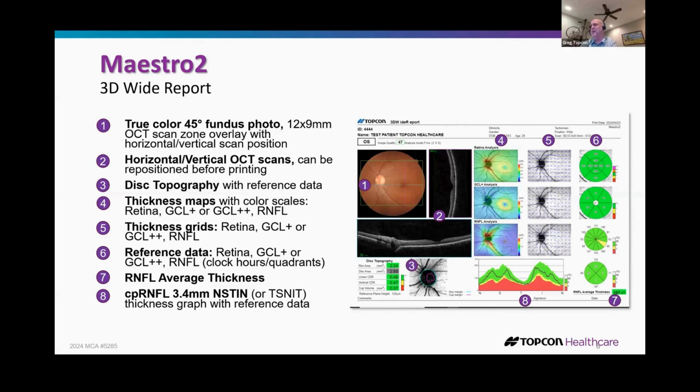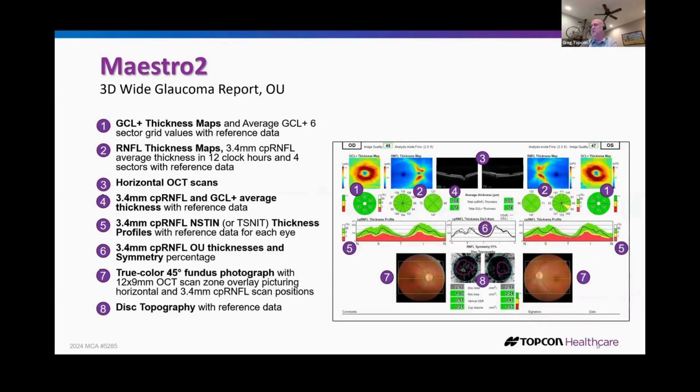We call it reference data. Next slide. So the same scan yields this report. This is called a 3D wide glaucoma report. Again, it's a 12 by 9 millimeter cube per eye, and what you see here is ganglion cell and nerve fiber layer thickness side by side.